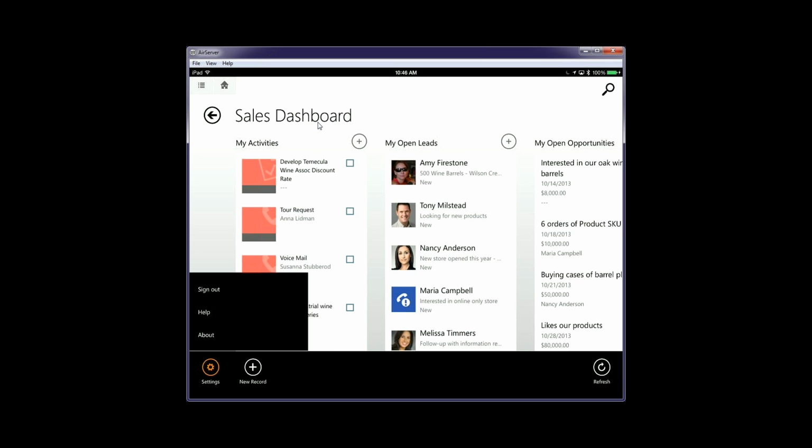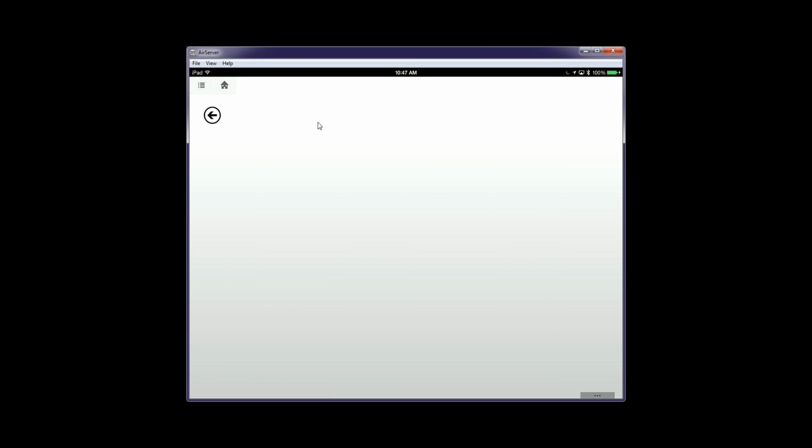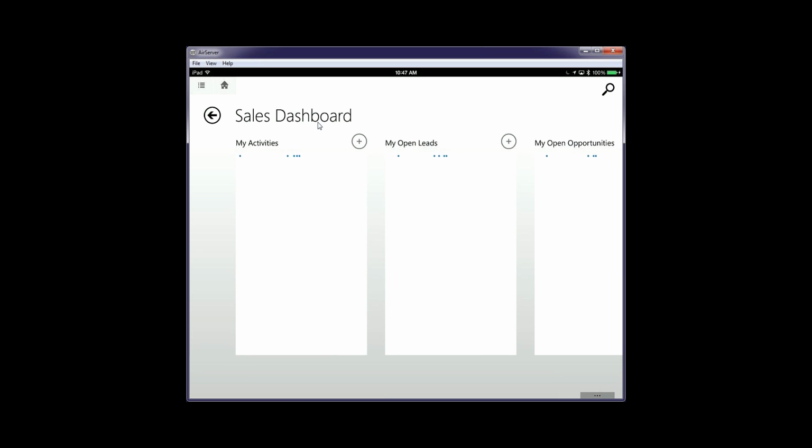From within any of our screens, that command bar is accessible and gives you a variety of different options that you can accomplish. So from our home screen, we can refresh our screen, and we can also create new records, new accounts, contacts, leads, etc. Anything that has a quick create form associated with it will show up on this list as well. And we can always go back home, pulling that right back up.